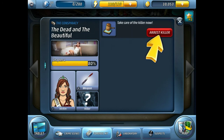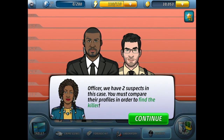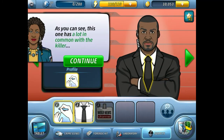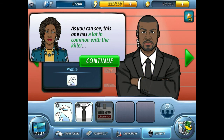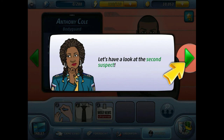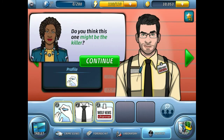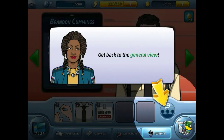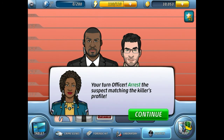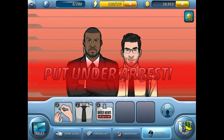Yeah. Take care of the killer now. But who's the killer? We have two suspects in our case. We must compare the proof. Touch the first suspect. Come on. I really don't have to see the instruction. As you can see, it has a... Oh my god. Let's have a look in a second. Do you think... Your turn, officer. Arrest the matching killer's profile.